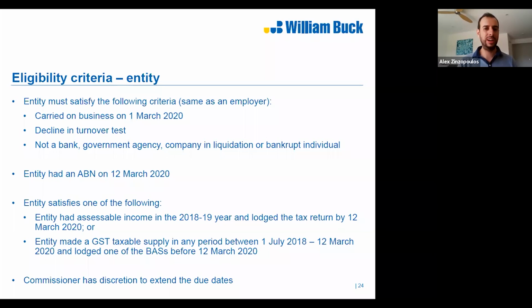And there's a couple of extra criteria that they need to meet, which is integrity measures. So it's to stop people kind of saying, oh yeah, we've run this business, and then they're going to add a bunch of people maybe to the payroll or seek to claim it another way. The entity needed to have an ABN on the 12th of March, and it needed to have turnover in the 2019 year and lodge the tax return with the Commissioner, with the ATO, before the 12th of March. Or, so it's an either or test, or it's had income and it's disclosed the income in its BASs for July 2018 to 12th of March 2020. So if there's income in any of those BASs, and the BASs have been lodged with the ATO.